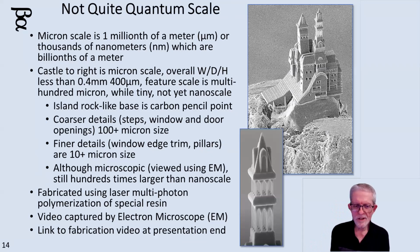The smallest features are about 10 microns or 10 millionths of a meter. And the only way they could actually see this in detail is using an electron microscope. So that's the first level of tiny. And we're not even at nano yet. By the way, if you really want to watch this thing being printed in real time, there's actually a video at the end that I have a link to where you can see it.